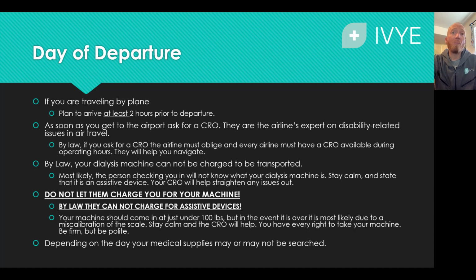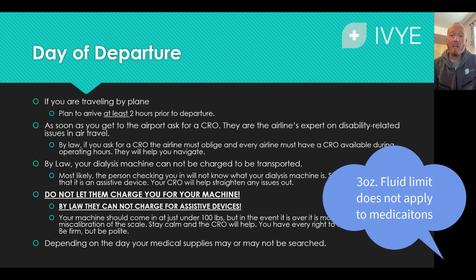Depending on the day, your medical supplies may or may not be searched by TSA. And remember, the 3-ounce fluid limit does not apply to medications.